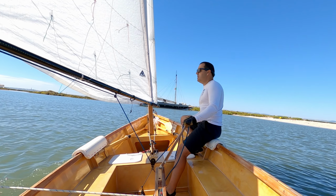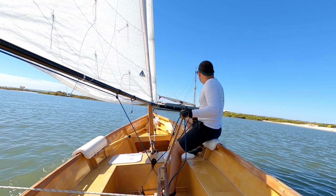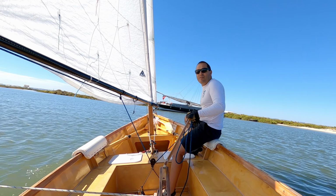That is awesome. What an amazing boat. I can't believe this thing is here. This is Rat Island.